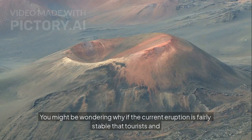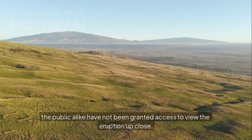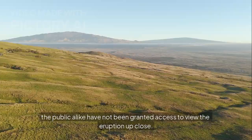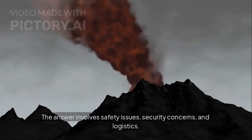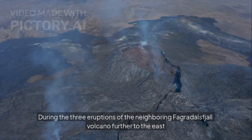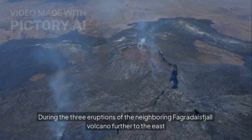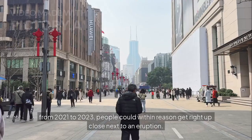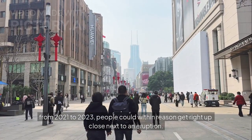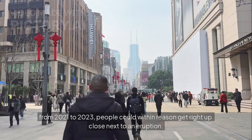You might be wondering why, if the current eruption is fairly stable, tourists and the public alike have not been granted access to view the eruption up close. The answer involves safety issues, security concerns, and logistics. During the 3 eruptions of the neighboring Fagradalsfjall volcano further to the east from 2021 to 2023, people could within reason get right up close next to an eruption.